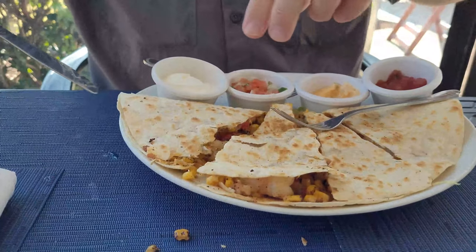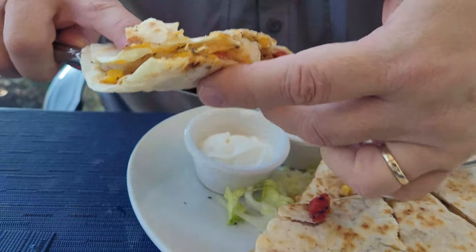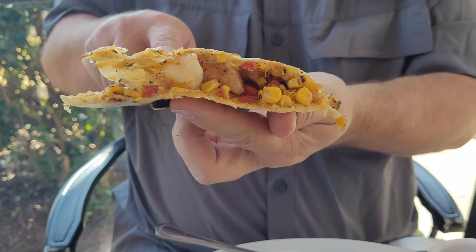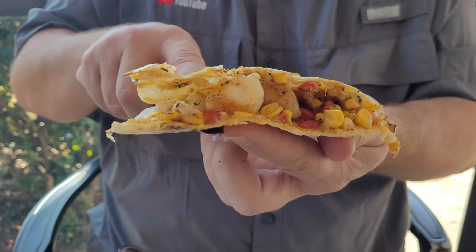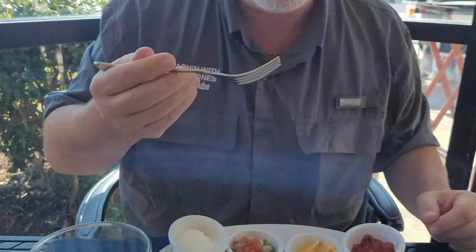Let's see what it looks like on the inside here. Golly, it's hot. You got that? That looks delicious, yes. All right. Got your shrimp and all your insides and your innards of the quesadilla, and some dipping sauce and salsas to go on top of it. What you think, Beatbox?